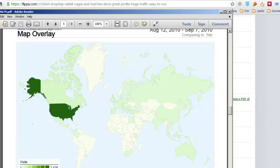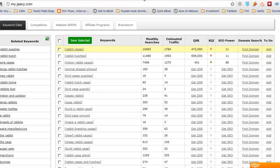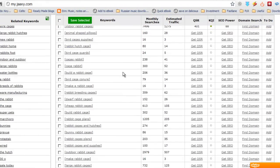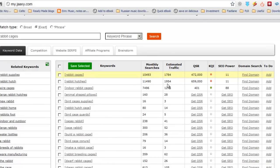Map overlay US. If we come over here to Jaxi, I did the search already. Rabbit cages and exact, and we can find it. Rabbit cages and rabbit hutches are really competitive here, but what did come up, and you look at the traffic, estimated traffic per day 1,784, rabbit hutches 1,954. Indoor rabbit cages got 1,275. That would be people who really don't want their little rabbits to be outside. They want to keep them more as a pet and keep them inside. Indoor rabbit cages 401 for the QSR here, which is decent.